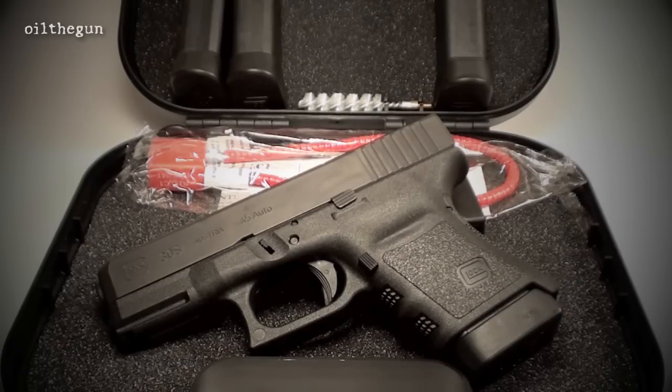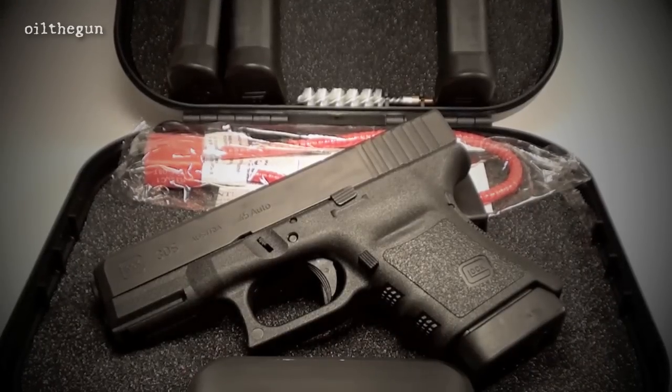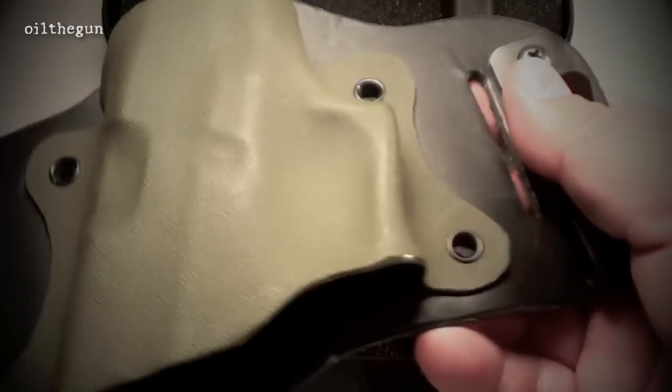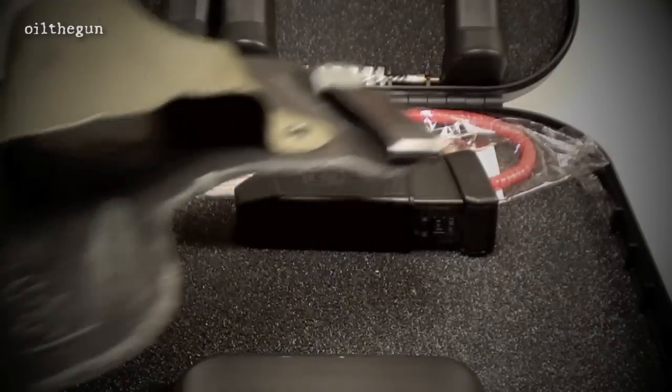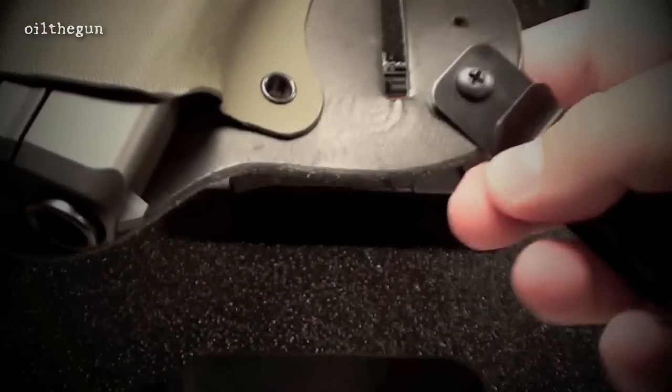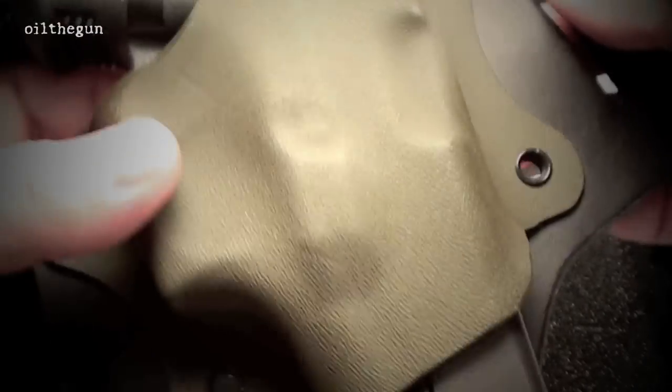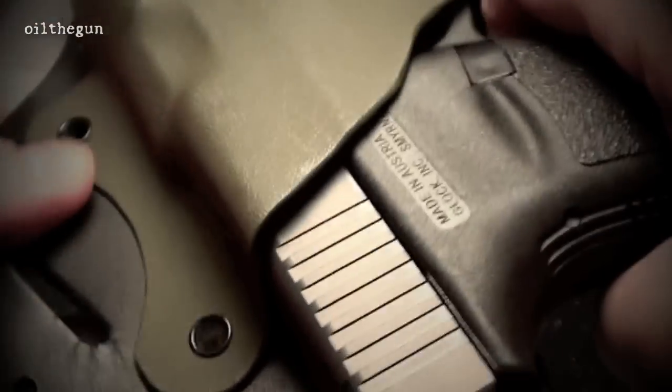score better overall. I rummaged through all my holsters and found that the best holster was actually the Aegis Armory holster I have for my Glock 27. Fits it very, very well, and I've already been carrying this holster for a while now, so I'll just throw the 30S in there, carry that for a while.